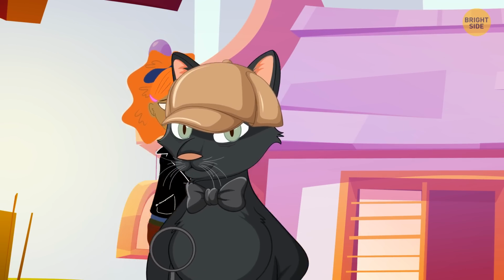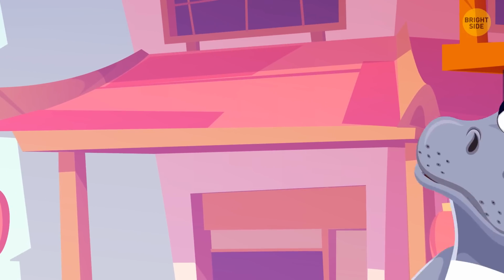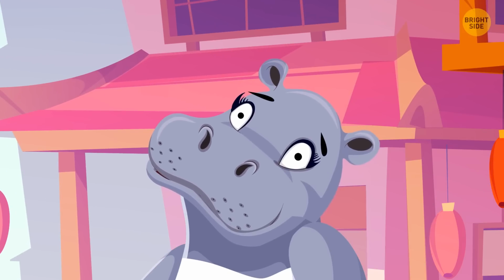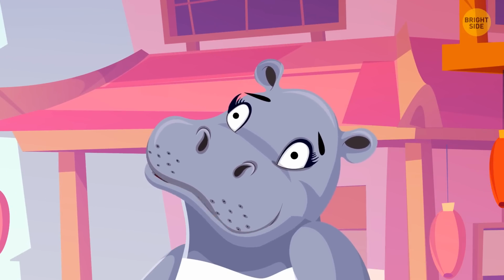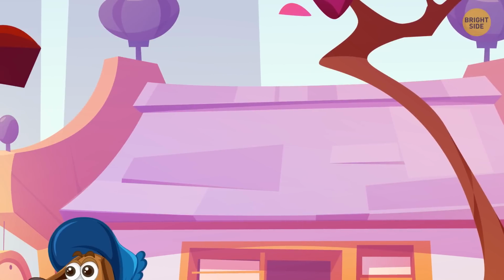Finally, Cherry finds the village. This place is magical. Many amazing creatures live here. Suddenly, a half hippo approaches Cherry and yells, "Please help me. One of these guys had stolen my clothes." Can you guess who?